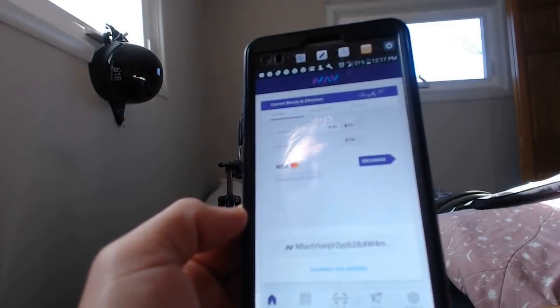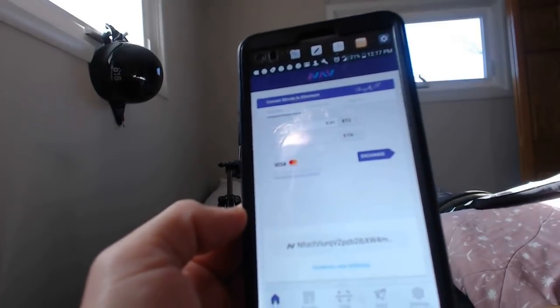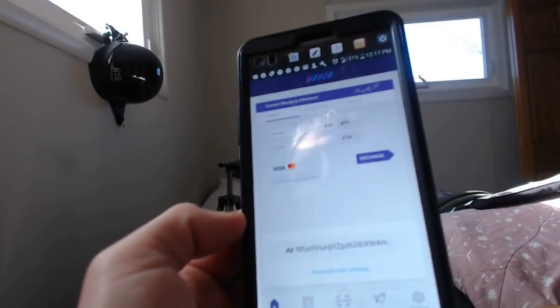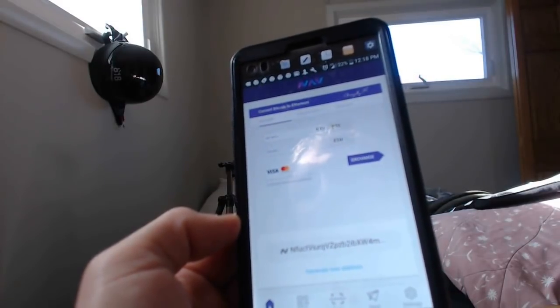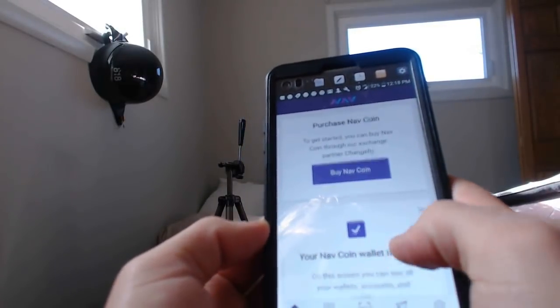Normally, if you want to buy altcoins, you have to first buy Bitcoin, Litecoin, or Ethereum from like a Coinbase, then send it over to like a Bittrex or a Binance, buy your NavCoin, and then send your NavCoin over to either your NavPay wallet or a computer wallet. You can buy directly on Changelly, but we're not going to do that right now.